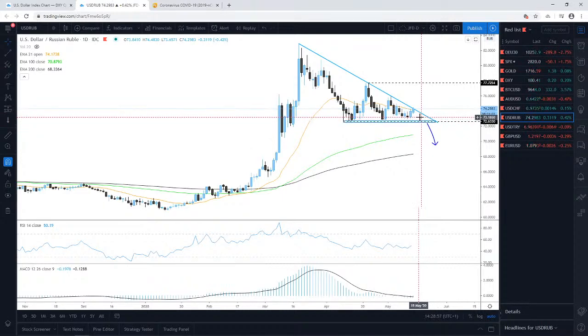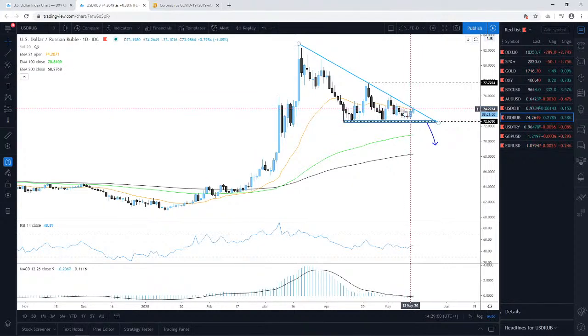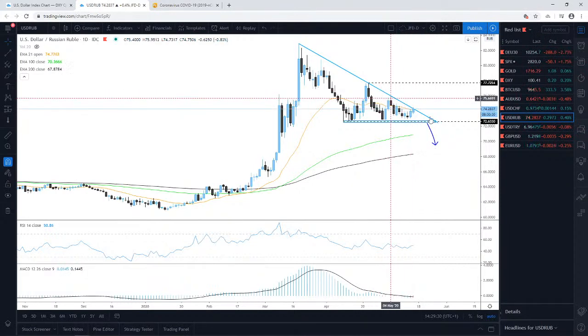This is what I mentioned as well, because I was saying that as long as it remains in this little territory, coiling up here and moving closer to the apex, we will stay neutral. But once we see a breakthrough of one of the sides of this triangle, then yes, we could consider a further directional move. For now, given that it's testing this downside line, it could become quite interesting for the buyers, but we would prefer to see a daily close above this line, and then we could aim for higher levels.